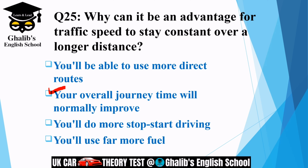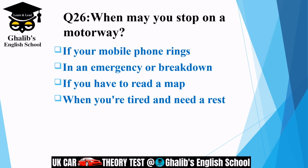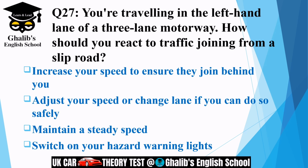When may you stop on a motorway? If your mobile phone rings, in an emergency or breakdown, if you have to read a map, when you are tired and need a rest. So guys, the correct option is that you can stop on a motorway only if you have an emergency or breakdown. You are traveling in the left-hand lane of a 3-lane motorway. How should you react to traffic joining from a slip road?